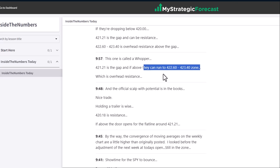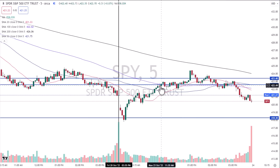Here's resistance. And by the way, 422.60 to 423.40 is overhead resistance. You can see here they found overhead resistance. They didn't pull back too much. They gave some scalps out of it, but they went sideways. So we know that resistance and support comes in two phases. First, they stopped going in the direction they're going. That happened. They came right in between the two numbers. Then the second phase is they're either going to run sideways or pull back. So they did some of each. Then they went up to the next place. Now you'll see that in the notes where the next places are.